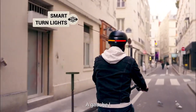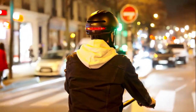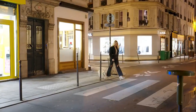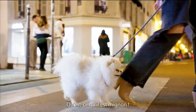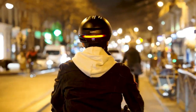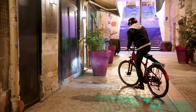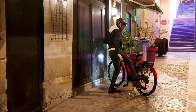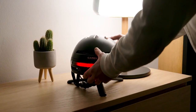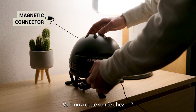When the user intentionally tilts their head in the desired direction, the corresponding LEDs on the side strip start flashing amber in a sequential pattern. A beeping sound confirms the activation of the indicator, and after 8 seconds, the LEDs automatically stop signaling. The helmet is compliant with international safety standards and incorporates a FIDLOK quick-release magnetic chin strap buckle. Its lithium-ion battery provides up to 10 hours of lighting use and can be charged in approximately 3 hours.